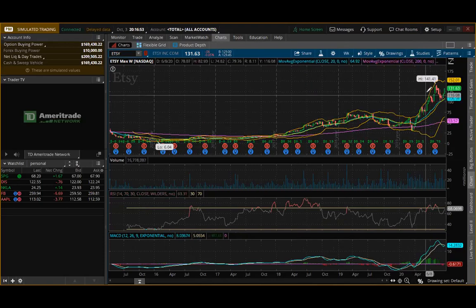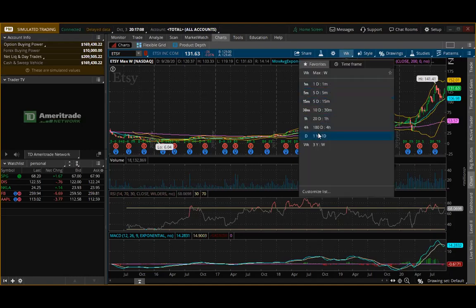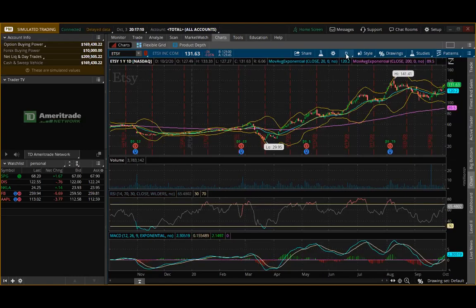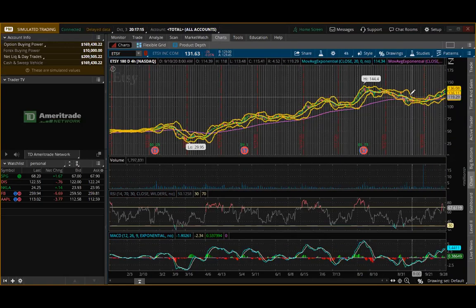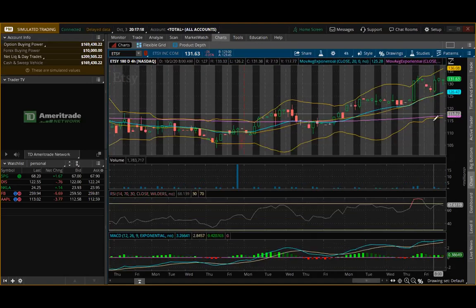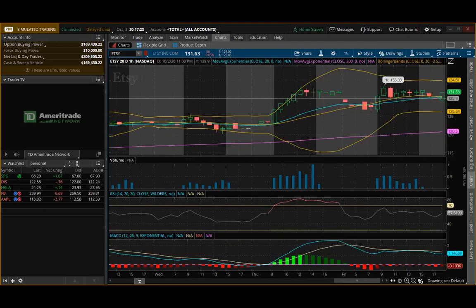Came back in March. So running. What is this? August. So it's over the 20, over the 200 by a lot. Still over it, and it's at the top of the Bollinger Band. 180. Still over it. 20. It's at it, but over the 200.